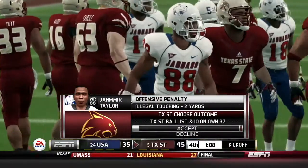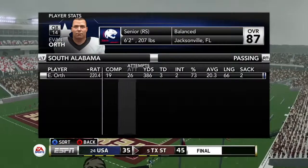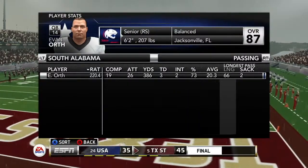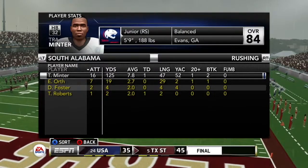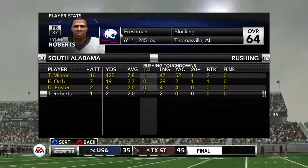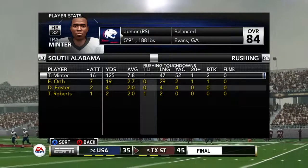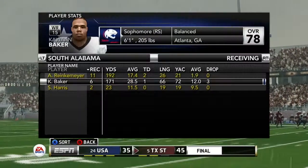And South Alabama played well. They were in it until this was a game into the fourth quarter. You can see a 220 QB rating for Orth, 19 of 26, 386 yards, 3 touchdowns, 2 interceptions. Minter 16 carries, 125 yards and a touchdown. Roberts had a 2-yard touchdown run on his only carry. And I mean, this offense played well for the most part.